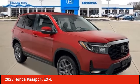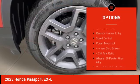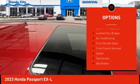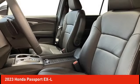Here are some of this vehicle's great options: electronic stability control, alloy wheels, rear spoiler, power lift gate, brake assist, traction control, remote keyless entry, speed control, power moonroof, four-wheel disc brakes.